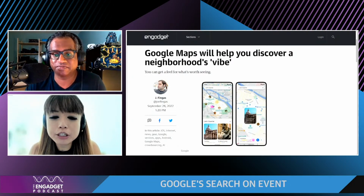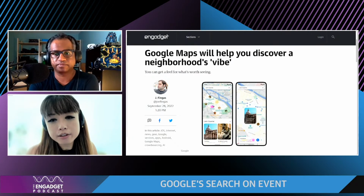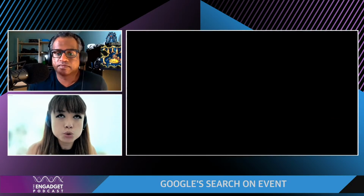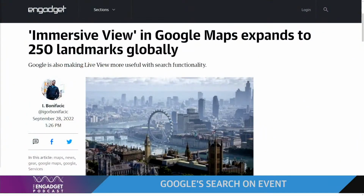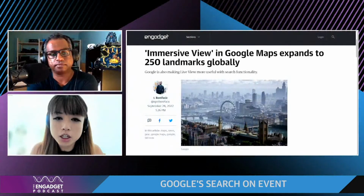But anyway, more features coming to Google Maps include updates to Immersive View and Live View. Immersive View is a feature that in the past was restricted to specific buildings or landmarks, where it shows you a video of what that place looks like so you can explore. Immersive View is going to expand to more landmarks, covering 250 landmarks globally.